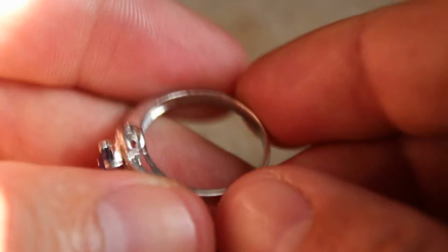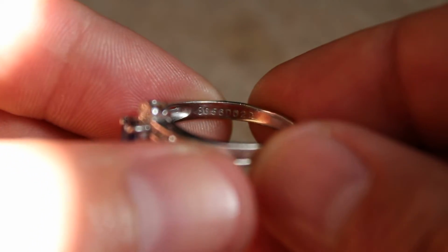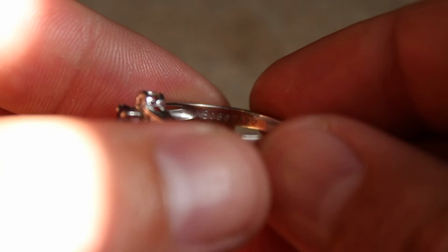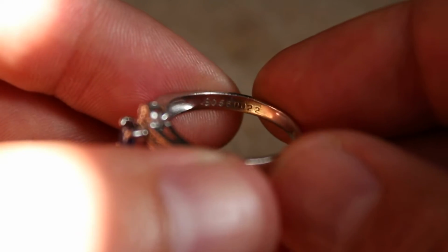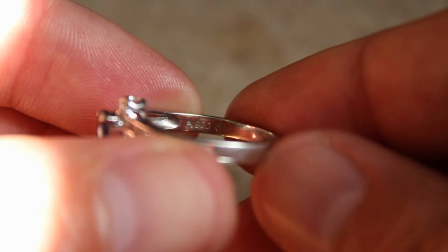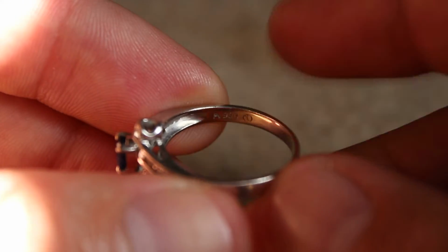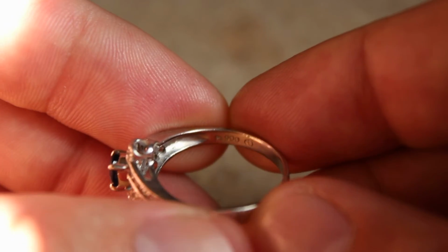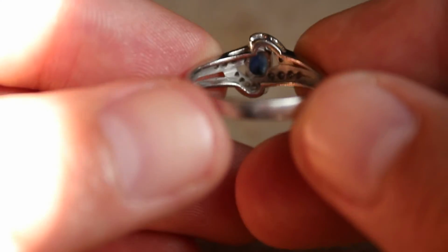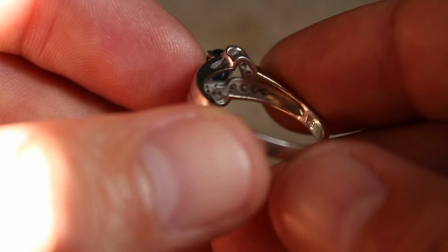Let's show you some markings on the inside. So you can see on the inside it says S.056 and then D.022. The S part is going to be the carat weight of the sapphire, and then the D is the carat weight of the diamonds. And on the other side we have PT900 with the maker's mark. I do not know who the maker was, but I do know that it's 900 parts per thousand of platinum, which means 90% platinum. And show you the back of it so you can see how it was made and set.